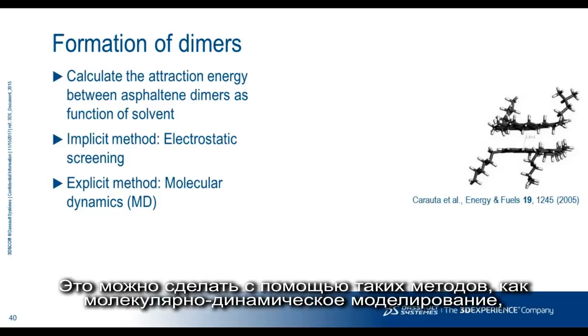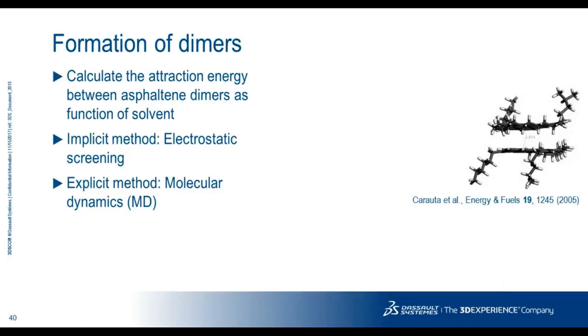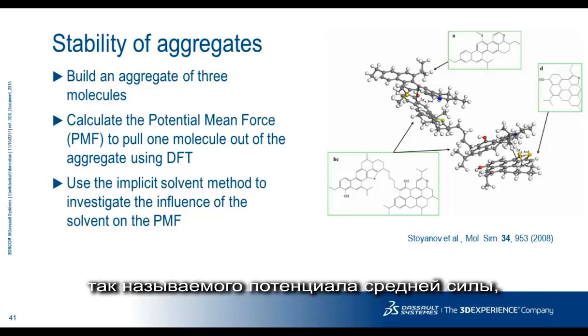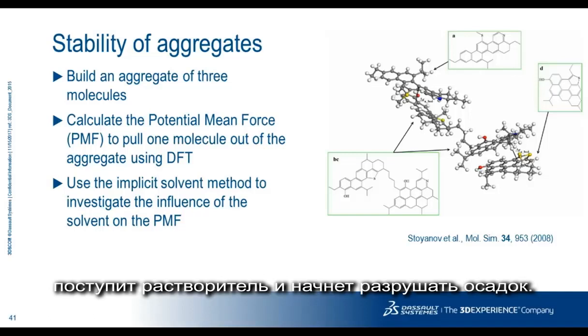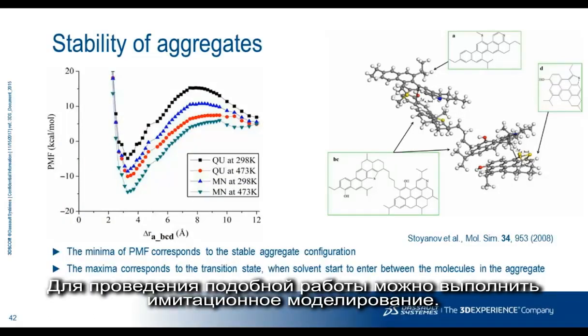And that can be done using methods like molecular dynamics simulations, where we build a model to represent, say, this liquid state, and then study the interaction between them. These approaches can also be applied to calculate free energy, or what's known as the potential of mean force. So how much energy is required to, say, pull a molecule away out of that dimer, which is what's going to happen as a solvent would come in to begin to break up the precipitate. So simulations can be carried out to do this type of work.